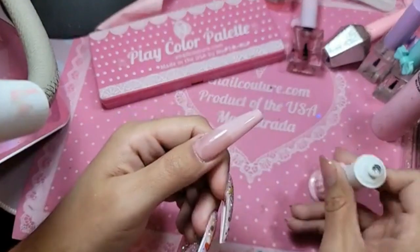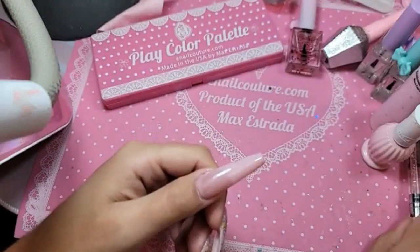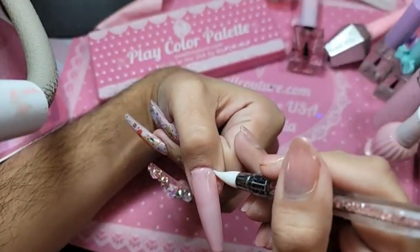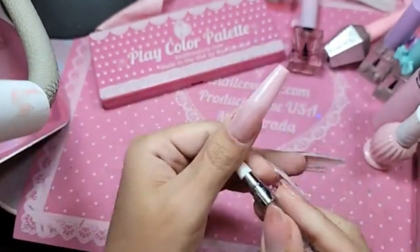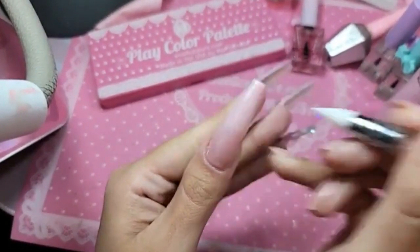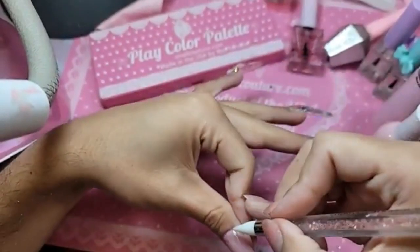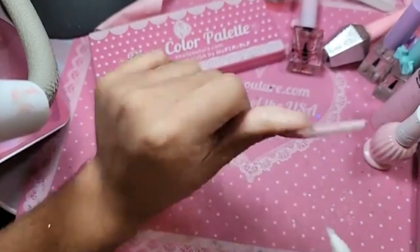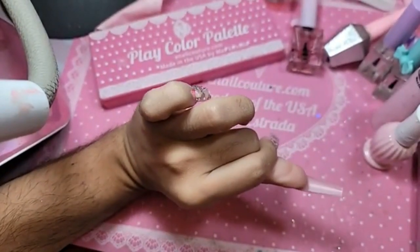Beautiful. I'm just going to remove any excess. And then we're going to turn the hand upside down and let it self-level.